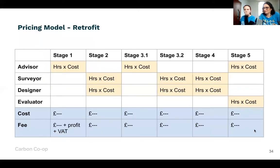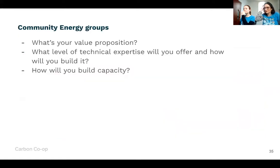I'm not going to go into this in detail, but how it works is it's a service essentially. As people advance through the service and the different stages, there's a cost from our staff and a fee that we charge the clients as well. That's simply how it works. With People Powered Retrofit, we also have ancillary services around software and training, just to add to this, but the core of it is here.